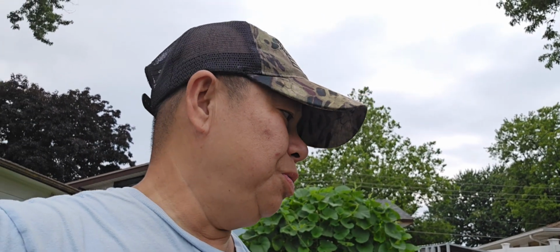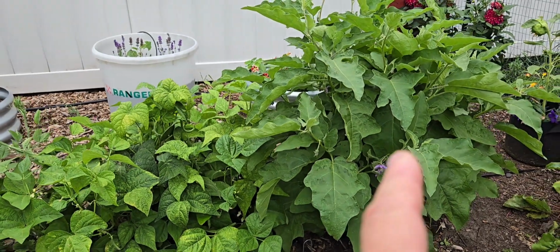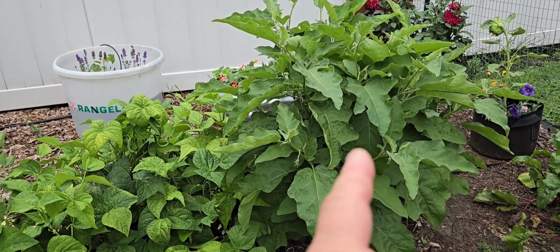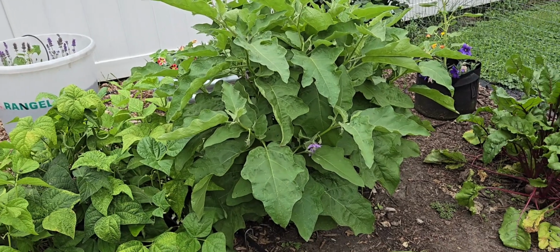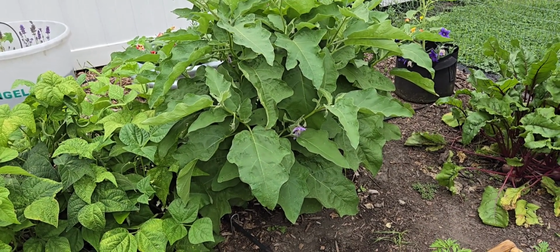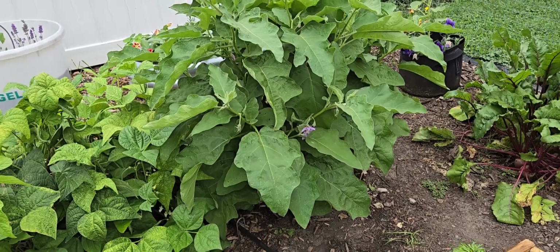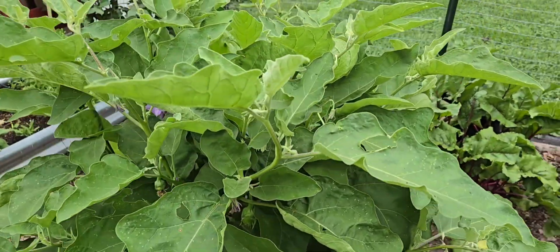Before we go to bed number 4, I'm going to show you the back row because it flows a little bit better. The back row, remember that? Those are those Thai eggplants that I really thought were going to die. They were yellow, there were no leaves, they were all slumped over, and then all of a sudden, they just started growing and haven't stopped growing.